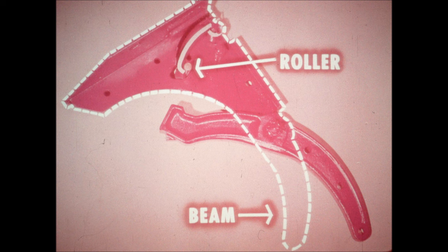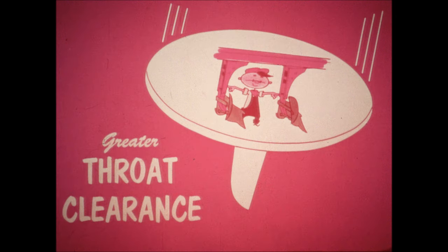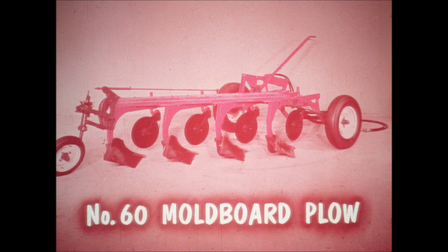No lubrication is required. Any way you look at it, the number 70 gives you plowing at its best, with the kind of brass tack features you need to meet today's requirements, including super strength channel backbone, greater throat clearance, new one-point hitch, SureGuide furrow wheel. The number 60 moldboard plow gives you many of the same outstanding features as the number 70. Traditional McCormick quality at lower cost. That's Harvester's outstanding line of trailing plows.